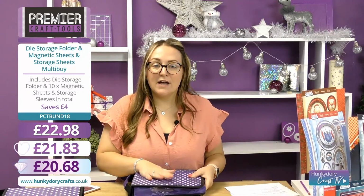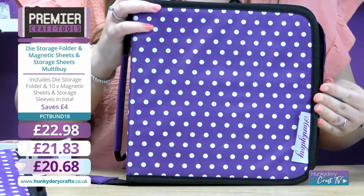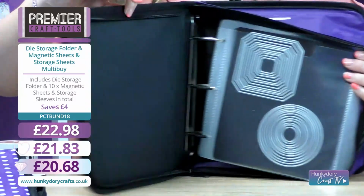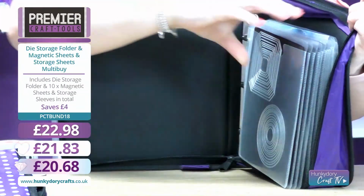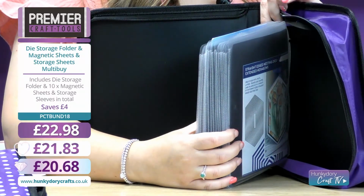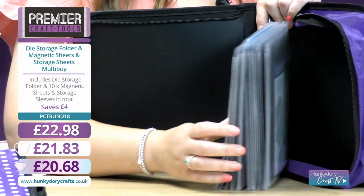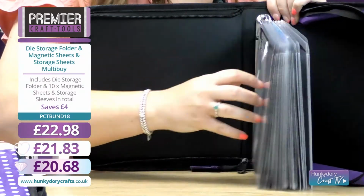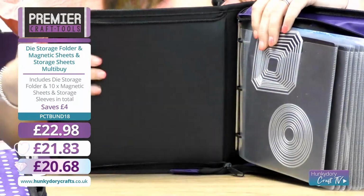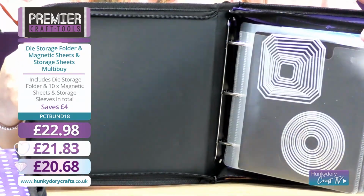It includes the 5 magnetic sheets that come inside it and an additional 5, so you get 10 sheets and sleeves. But look at Amy's. Look how many she's included in here. How many did you count before? Was it 30? No, 20, I think. 20, and there's still room for more. I want 30, but I'm not sure how much stock we've got, so I thought I better not take any more just yet.